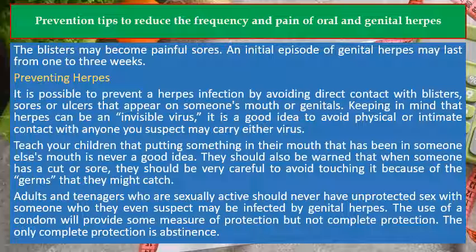Preventing herpes. It is possible to prevent a herpes infection by avoiding direct contact with blisters, sores or ulcers that appear on someone's mouth or genitals. Keeping in mind that herpes can be an invisible virus, it is a good idea to avoid physical or intimate contact with anyone you suspect may carry either virus. Teach your children that putting something in their mouth that has been in someone else's mouth is never a good idea. They should also be warned that when someone has a cut or sore, they should be very careful to avoid touching it because of the germs that they might catch.